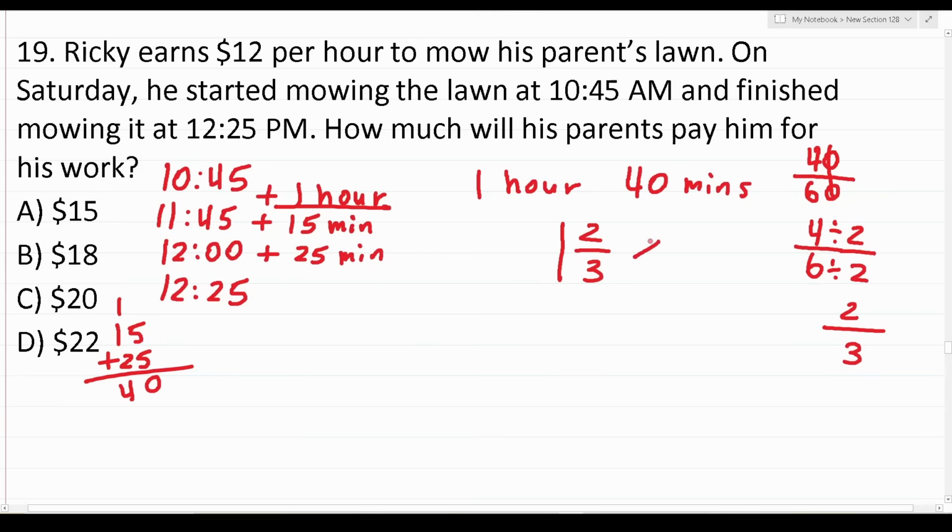Now we can multiply this by his hourly rate of pay, which is 12. Now, here's where a lot of people might get stuck.